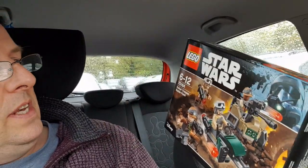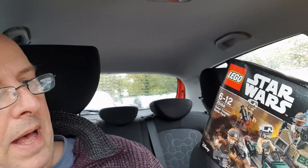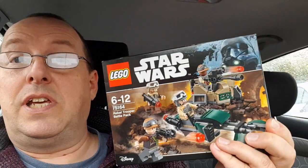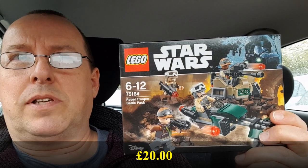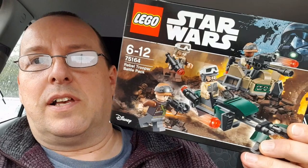The next ones, I think they're all Star Wars. We got this. This is an old battle pack here. 75164, the Rebel Trooper battle pack. This is something that I don't own, so it's nice to get something that I don't own. It's from 2017, so I missed out on this one when I was Lego collecting back then. I think these were £24 to £25. I can't remember the exact price, but it was a really good price anyway. I'll probably have to check back on my video to see how much that was. So really nice to get myself one of those as well.